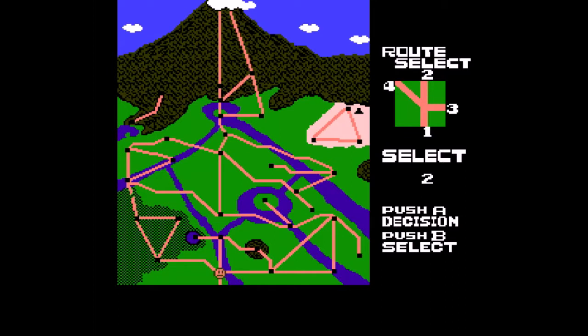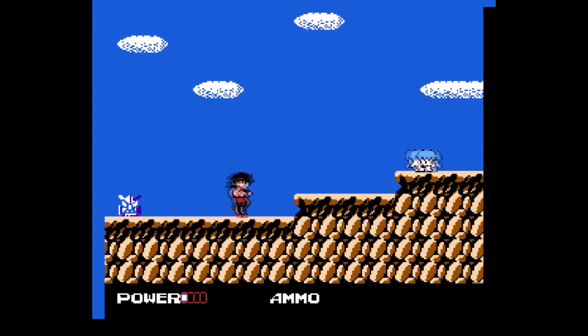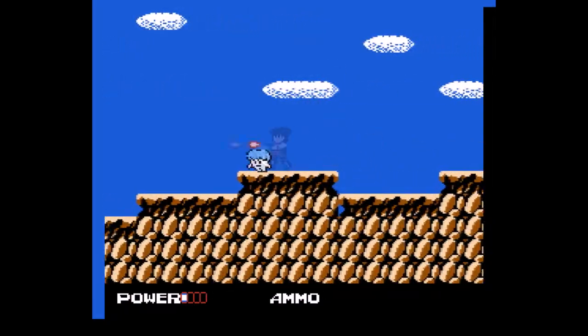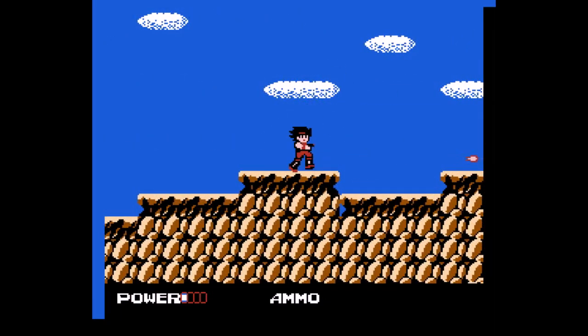The game handles sort of the Metroid style of use an item to bypass an obstacle form of nonlinearity, combined with the Bionic Commando style of dividing the world up into routes between intersections. The game isn't without its problems, though.